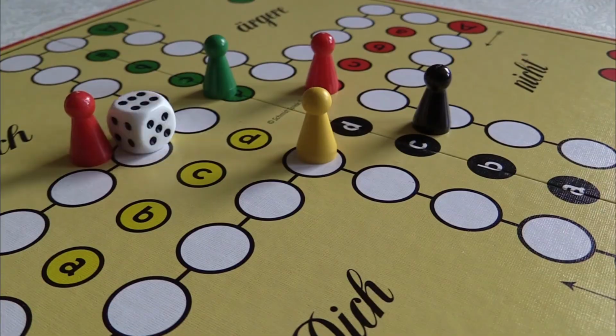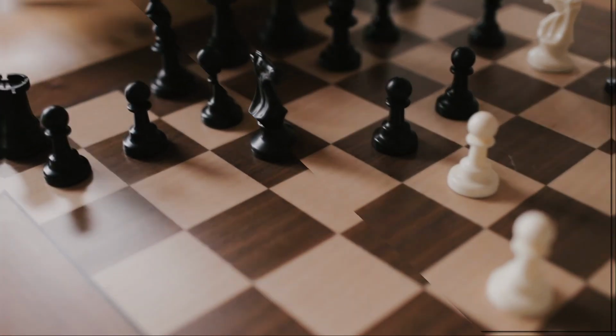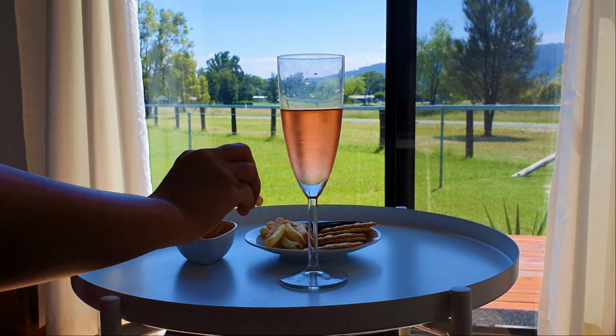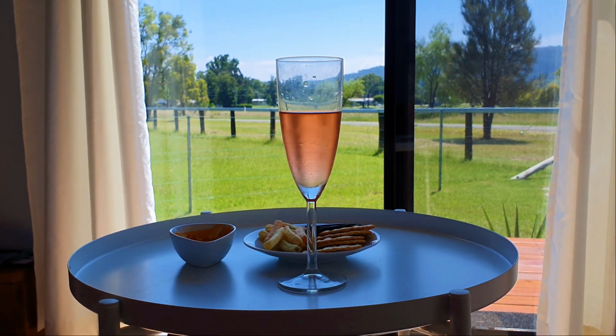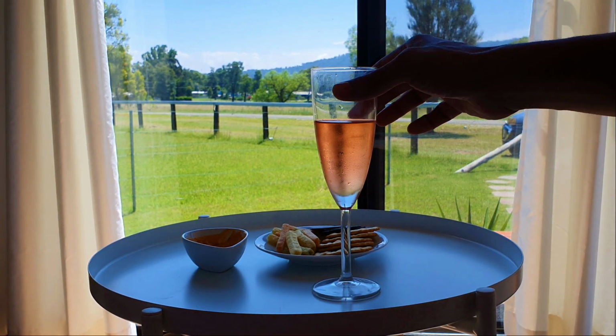It's 11 o'clock, and we have done absolutely nothing since morning. We are just enjoying the morning view and having some snacks. And you know, there is a wine in between, so we are sipping some cool wine.